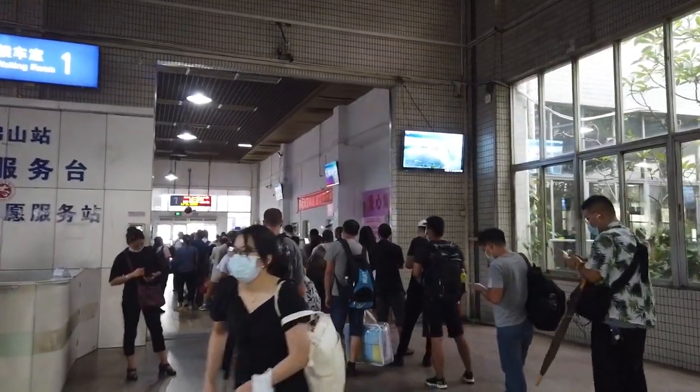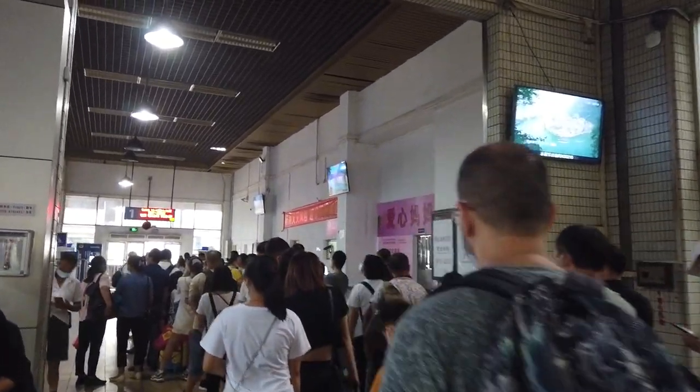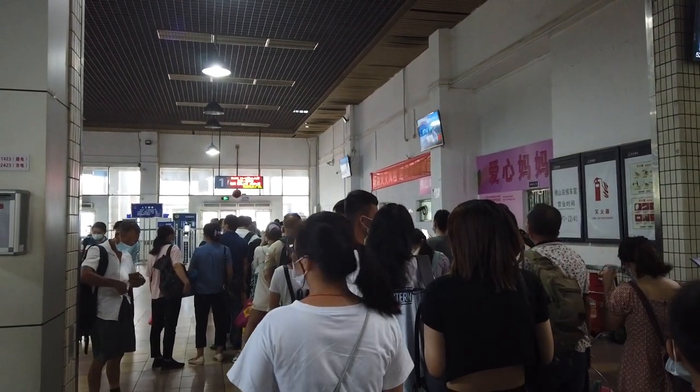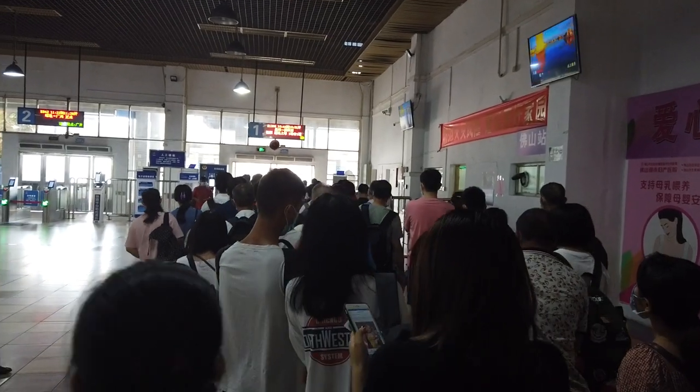The railway station looks way different. You can see this is the railway station of Foshan. And you can see all these people, they're waiting for their train. And the train is late and we are so lucky that it's late because we were late ourselves. The price is 24.5 yuan, which is around $3.5. The price of a bus ticket maybe in United States.